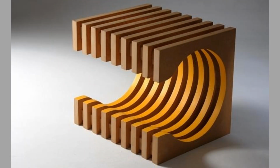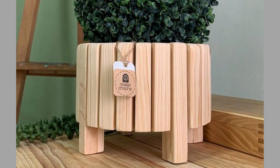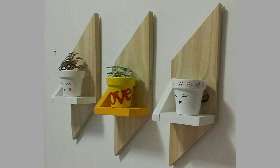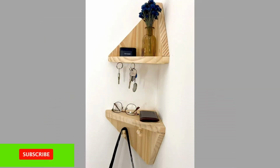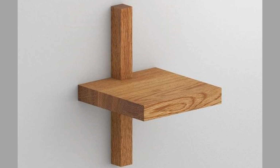Birdhouses are another delightful project that can be made from leftover wood. These can range from simple designs to more elaborate structures, appealing to both bird enthusiasts and casual buyers. When creating birdhouses, consider incorporating unique features like decorative elements or different shapes. These items not only provide a functional purpose, but also serve as charming garden decorations. Selling birdhouses at local markets or online can attract buyers looking to enhance their outdoor spaces.